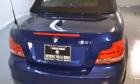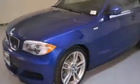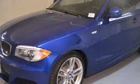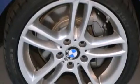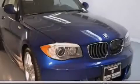apps, heated seats, the M Sport package, and high intensity discharge headlights. The following features are also included: a smartphone adapter, air conditioning with automatic climate control, cruise control, a leather-wrapped steering wheel, a passenger side vanity mirror, BMW individual composition, front side impact airbags, an auto-dimming rearview mirror, a rear window defroster, and satellite radio.